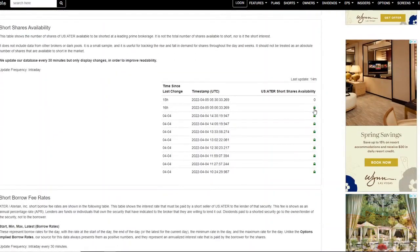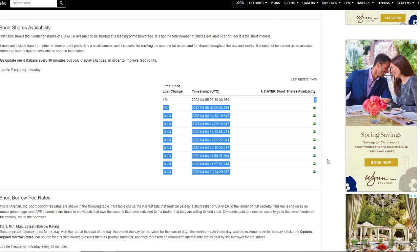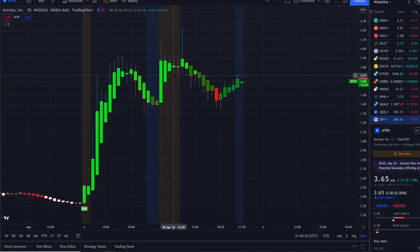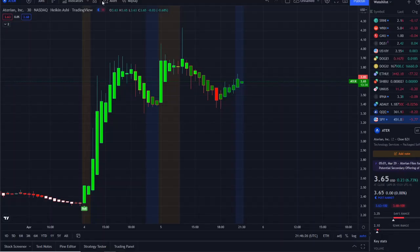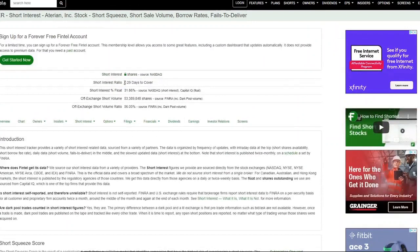Now, as it went up though, ATR short share availability is 0 right now. So within this volatility, there are shorts that covered. I am assuming this. I am not stating that this is what it is, and this is not financial advice. This is just my opinion alone and what I see in the charts. And since there's 0 available as of today, last update 14 minutes ago, they have actually repositioned as shorts. And how do they do that? With such a low days to cover.